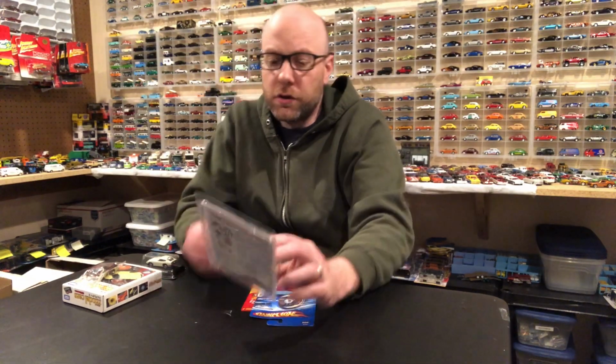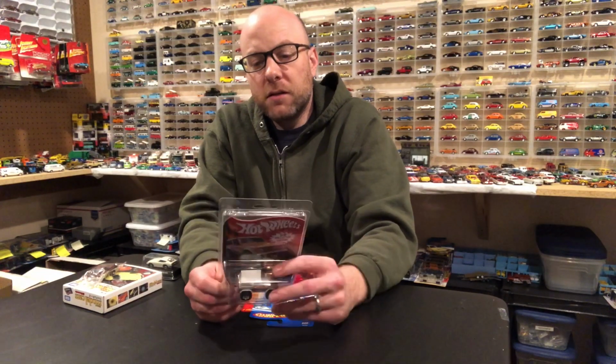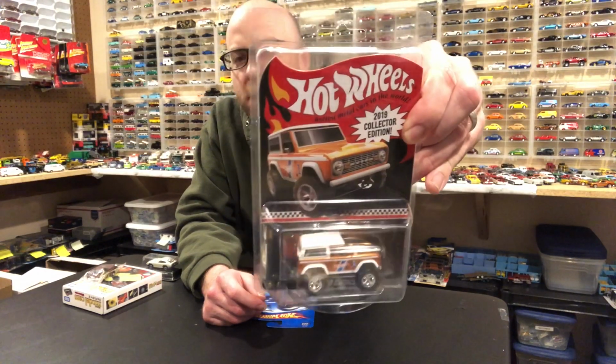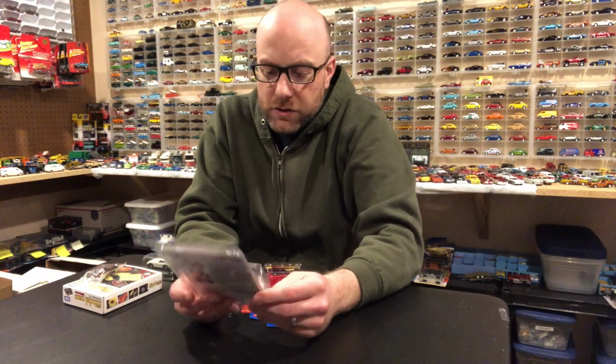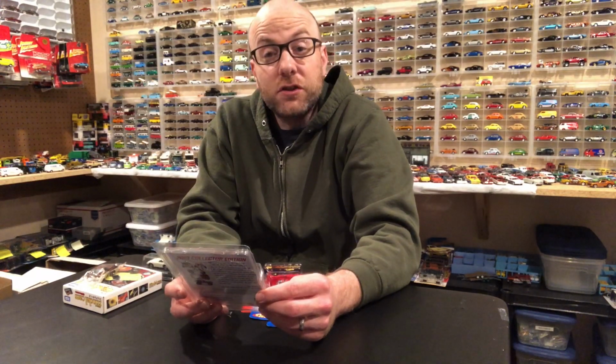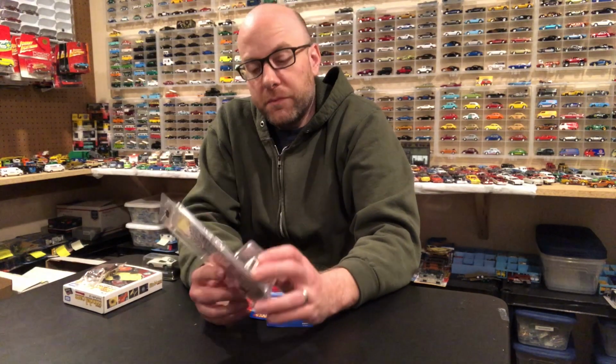And one of the things in return was he was sending me this 67 Ford Bronco, which is the mail-in that he was mailing in for. So it's 2019 Collector's Edition Ford Bronco. You know, I agreed to this, and I wasn't originally going to keep this car, but now getting it in person, I think it actually looks quite cool. So we are going to go ahead and open this up in the second segment.